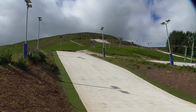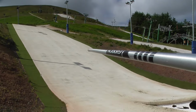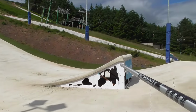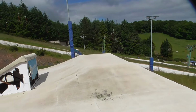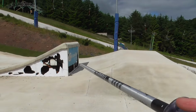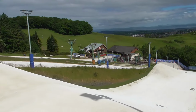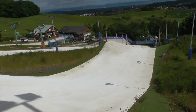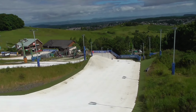So as I mentioned just now, the jump slope, you come down here. This pole's quite handy for pointing stuff out. This is the main big jump, and that's quite a large jump when you think you've got to land on something that's not as soft as snow. You can go around the other side of it, not quite so steep, or the easy bit straight in front of me here. And they've even got a little side jump on the side there as well.